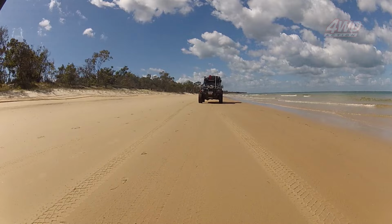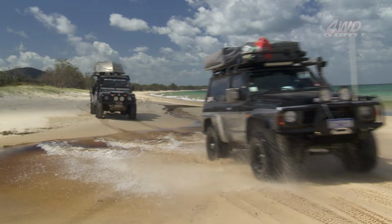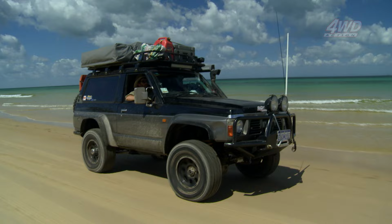Beach driving at its absolute best. Beautiful ocean out one window and Moreton Island out the other. This is fantastic. If you ever get sick of this, you really better check if you're in the right sport. Moreton Island, how good is this?